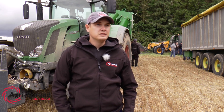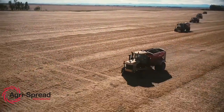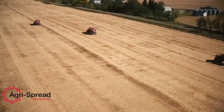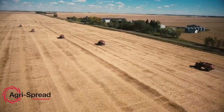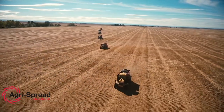We handle the Massey Ferguson product as well as the Agri-spread and other short line product. We've been selling Agri-spread for about a year now. It's actually been a very good product to sell. We have guys running thousands of hours a year on these things, and they've been a no issue product.